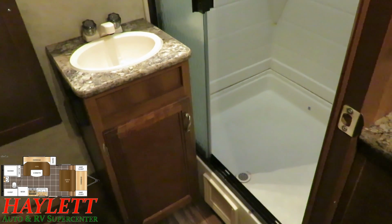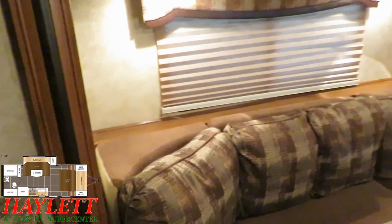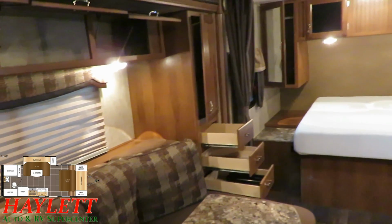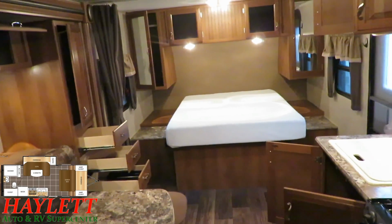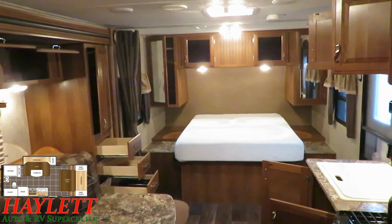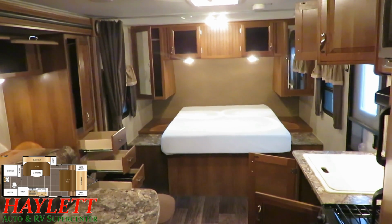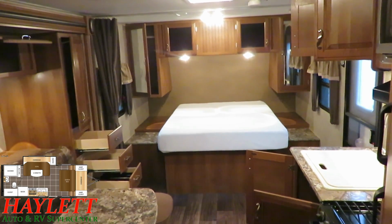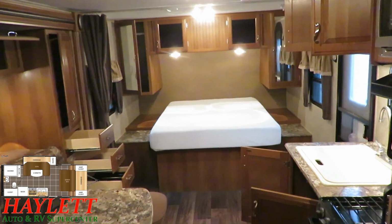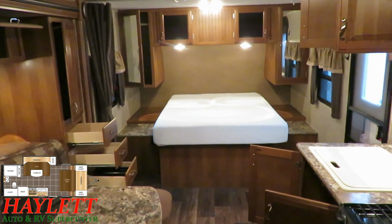In a lot of ways, this is just kind of a slimmed down, trimmed down 231 Freedom Express that we have here at Haylett RV. The Freedom Express will have a little more counter space. It'll have a full outside kitchen, a little bit bigger bathroom, and a privacy wall for the bedroom. But they're both kind of along the same concept, with this being a little more basic open design versus the Freedom Express, which has a couple little more creature features to kind of get you through the weekend.